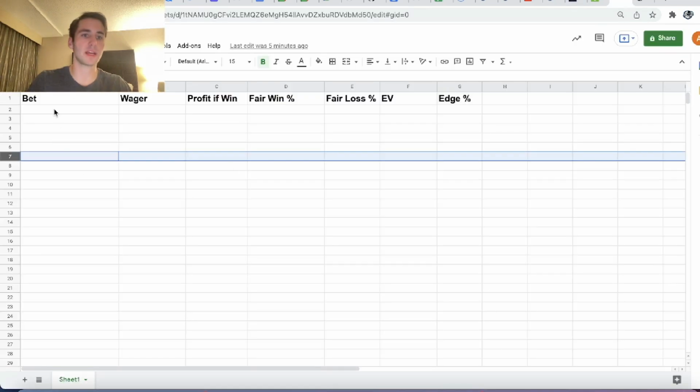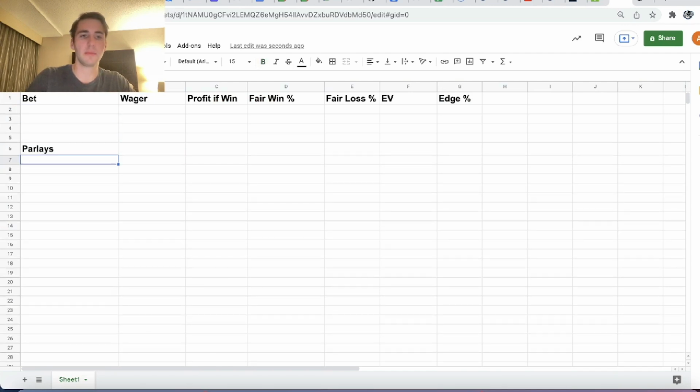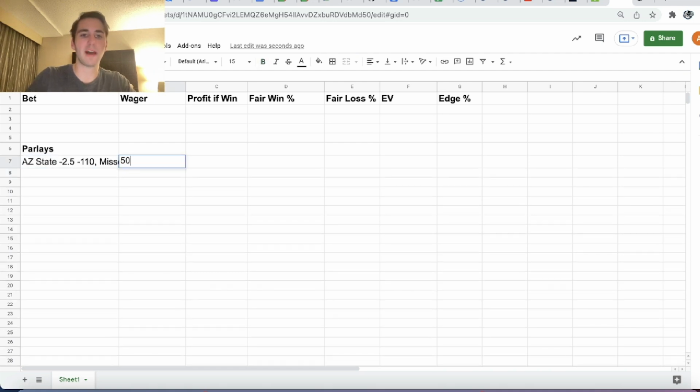So our first bet is going to be, so our first parlay, I'll just put in the tab parlays here, is going to be Arizona State minus 2.5, minus 110, and Missouri plus 285. And we bet $500 at plus 699 odds.